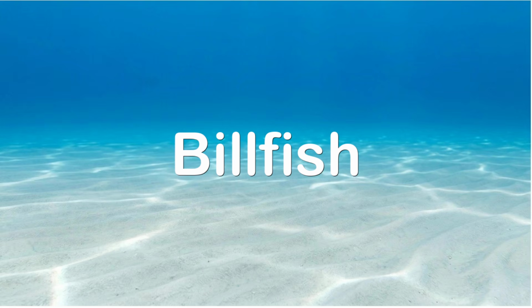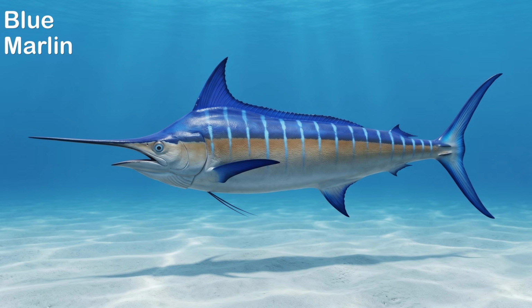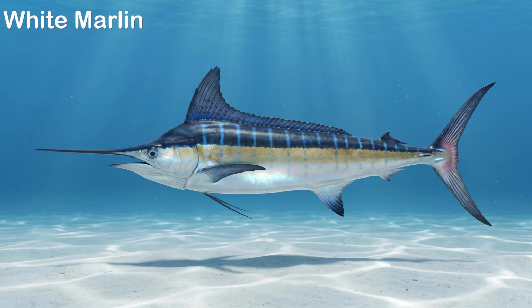First up, Billfish, blue marlin, a true heavyweight champion of the deep sea. It puts up a legendary fight that stays with you forever. Up next, white marlin, famous for its acrobatic jumps. This fish is a top prize for offshore anglers who love a high-energy chase.